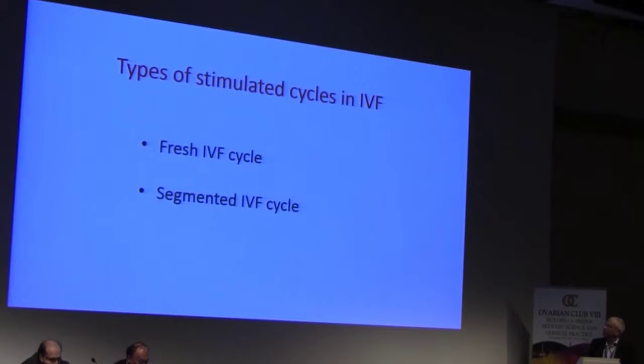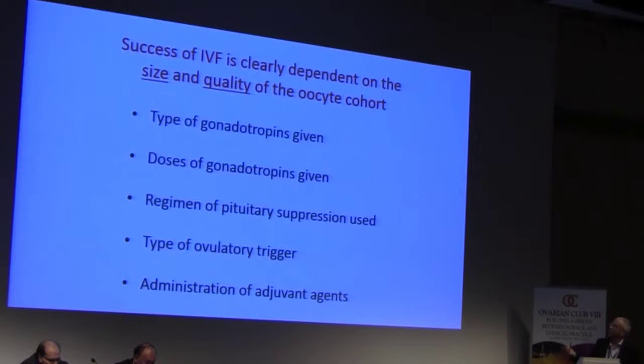And nowadays, when we're talking about stimulations, we're talking about two kinds of cycles. One is the standard fresh IVF cycle, and now the segmented IVF cycle, where the retrieval and the transfer are separated, is also becoming popular. Sometimes it is planned to be a segmented cycle, and sometimes the fresh IVF cycle is switched into a segmented cycle for reasons that I will show.